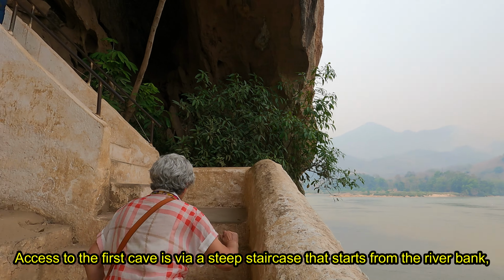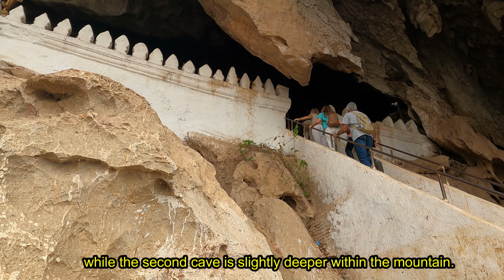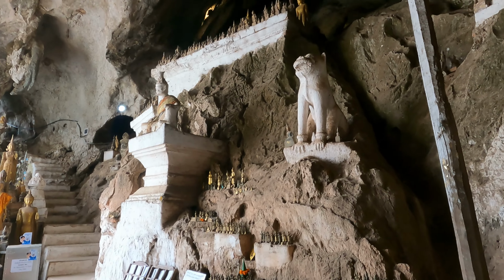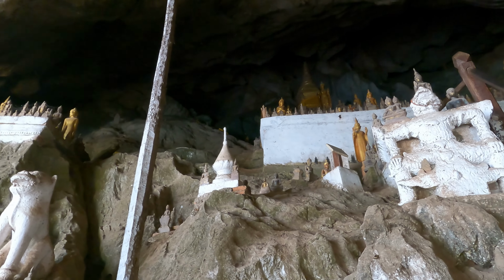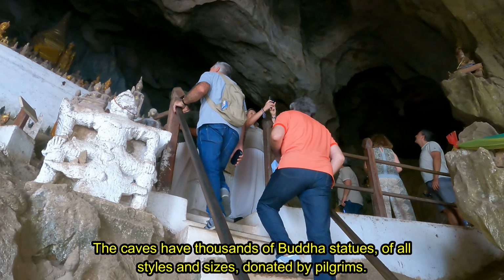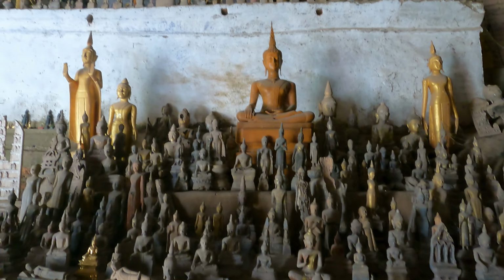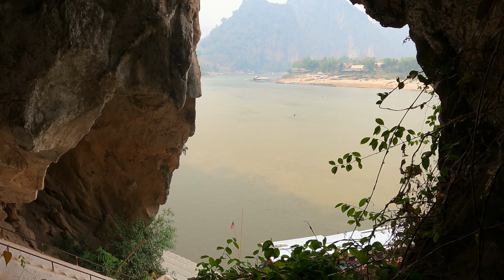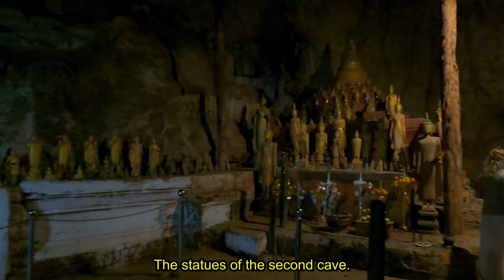Access to the first cave is via a steep staircase that starts from the riverbank, while the second cave is slightly deeper within the mountain. The caves have thousands of Buddha statues of all styles and sizes donated by pilgrims. The statues of the second cave.